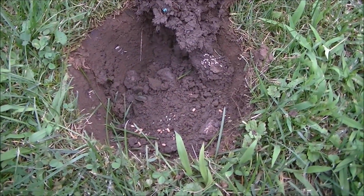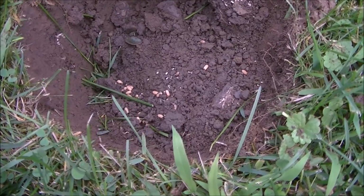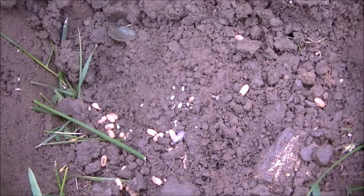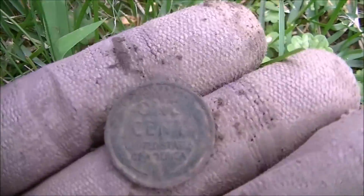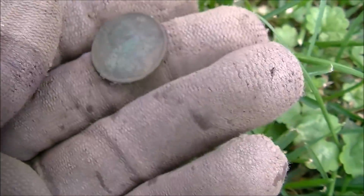Okay, it's been 5 minutes or so, dug a few pieces of scrap. I was able to locate another deep signal bouncing low to mid 80s. We got all kinds of ants and larvae down in this hole. But check out that right there. That's what we're looking for. Looks like a really green penny. Oh yeah, that's a sharp wheatie. That might be an oldie.